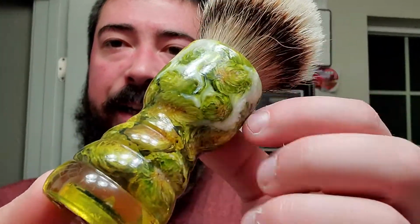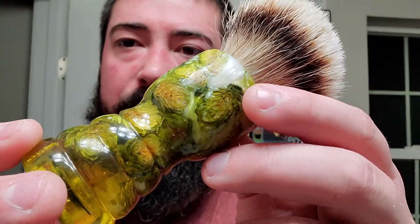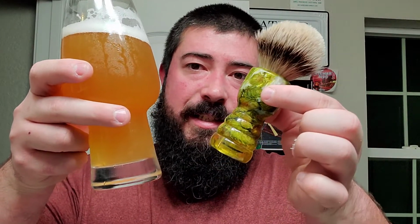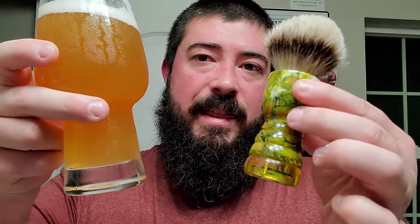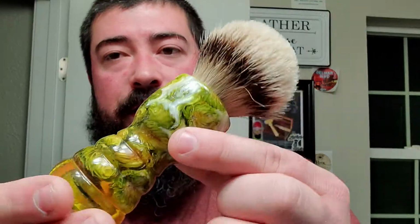But look at that. Real hops inside. I sent him hops to cast in resin and then turn it in the shape of the IPA glass, specifically the one that has kind of like the cascading base, and I think he fucking nailed it. He did a great job. The shape is damn near dead on. It looks phenomenal.